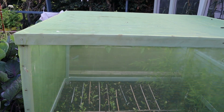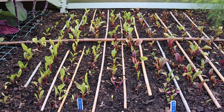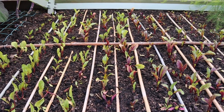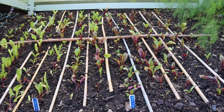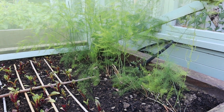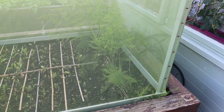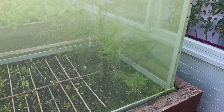And in the green mesh protector box, I've got my transplanted beetroot seedlings. By some miracle, loads of these have survived. I imagine good luck, not good management. And the wilderness that is the asparagus. I think I've just been giving up with this stuff. I don't know what to do with it, so I'm just going to leave it from now on. And hopefully next year we'll actually get something that looks more like, well, asparagus.